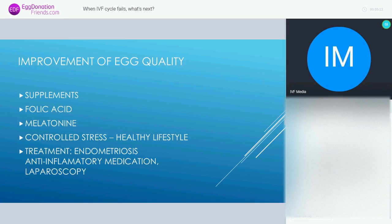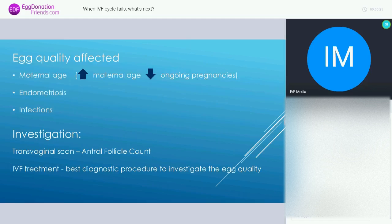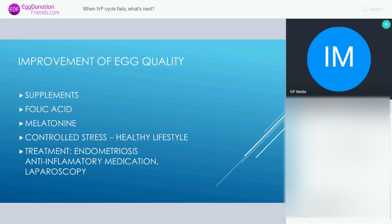Ways to investigate the ovarian reserve and the quality include transvaginal scan counting the antral follicles, hormonal panels like FSH and AMH, and previous fertility history, like previous pregnancies and IVF treatments. IVF treatments are the best diagnostic procedure to investigate the quality. We can get a lot of information regarding the quality after the egg retrieval.